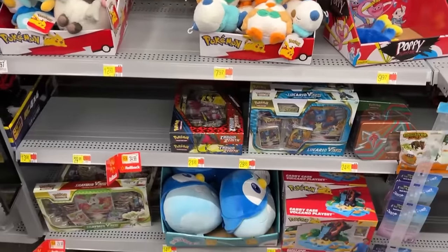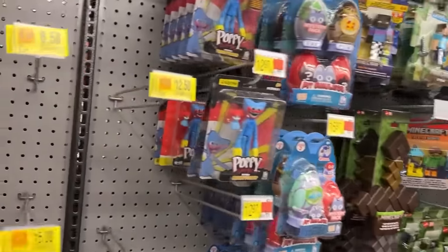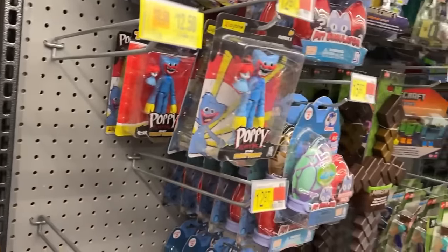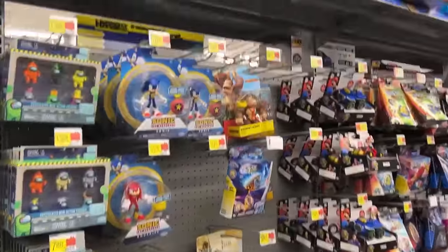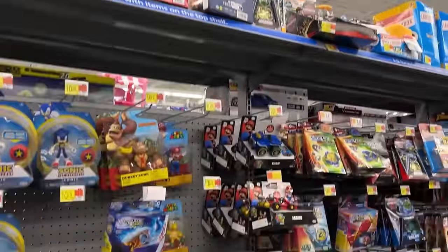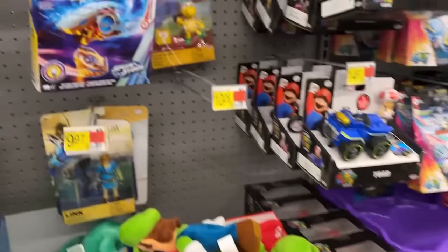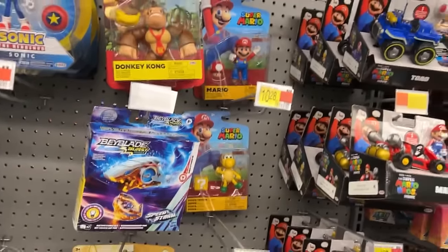I got a decent amount here. I got some Poppy Playtime, same little figures I've been seeing everywhere. Huggy and Poppy, and only they have that weird looking rabbit. What else we got? Got some Lady Jaye up there. Mario movie figures. There's Donkey Kong, Donkey and Diddy, and I got a Zelda figure back there. Mario and a Koopa.